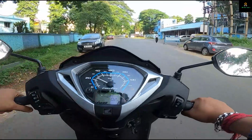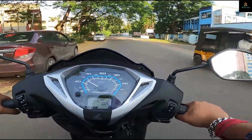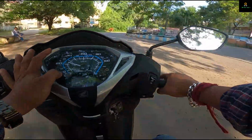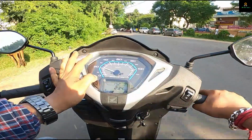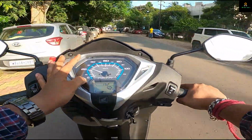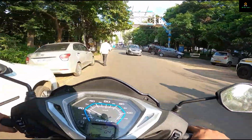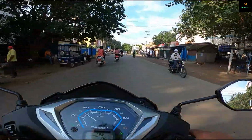The dash is a modern one with a mix of the analog speedometer and a digital display. It shows the fuel level, the time, the fuel consumption, the average kilometer to a liter, the range, and the total kilometers. Well, that's a really nice set of offerings from Honda Motors. The braking is really good guys.